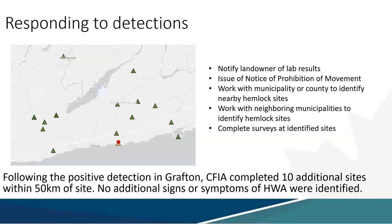I'll finish up on how we respond to detections, and then coming up, I will go into our surveillance plan, and I'll speak a little bit more about our strategic site selection, where we'll be completing surveys, and that will speak to how we're trying to keep the regulated areas as small as possible.